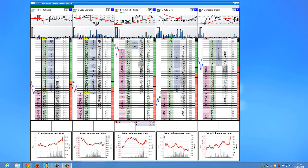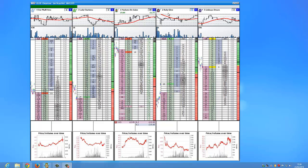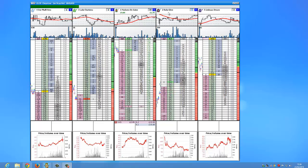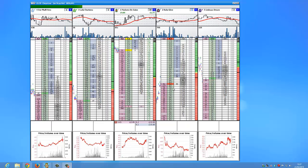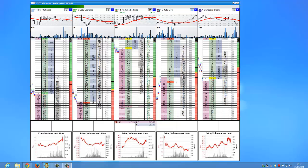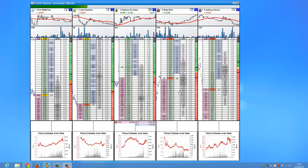And I'll be back to you soon. What's happened here, the reason why it's gone backwards quite quickly, is this horse here, Ruby Glow, it shot out in front. But even though it's a mile in front, it's not a fancied horse. It's traded up at these prices, so that's why that price hasn't dropped down quickly.